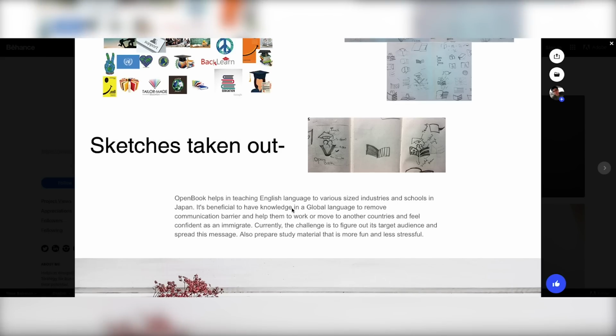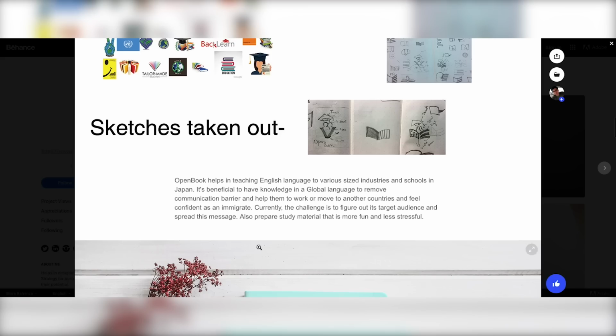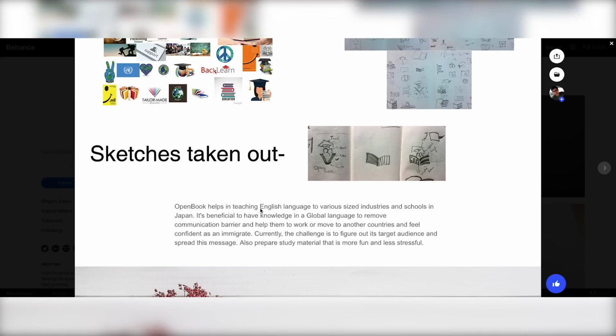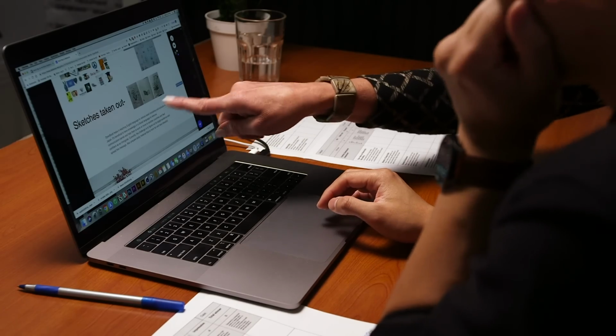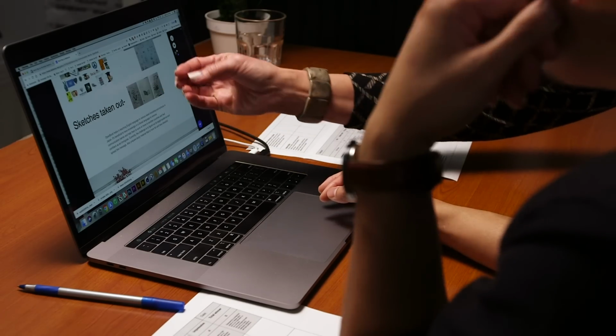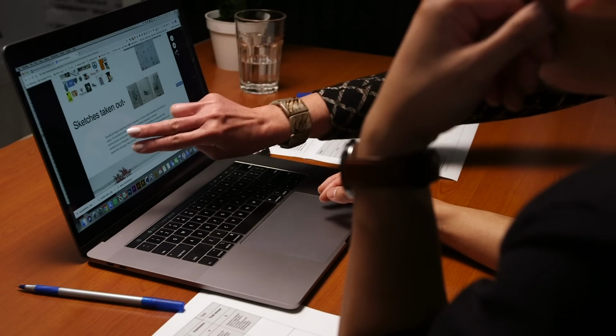So sketches are taken out. Open Books helps English language to various size industries and schools in Japan. It's beneficial to have knowledge in a global language to remove communication barriers and help them work or move. Again, I feel like this is a little bit of a missed opportunity here because it feels like it's more talking about the project in a big way instead of now that we've gone down further on the page, what was your thought process in connecting the words, the brainstorm and the challenge into what you've highlighted here? What I would expect to see here is that something has been selected and why.